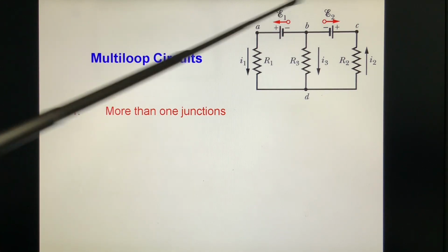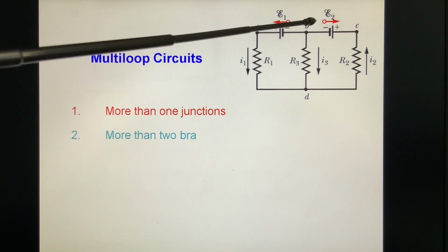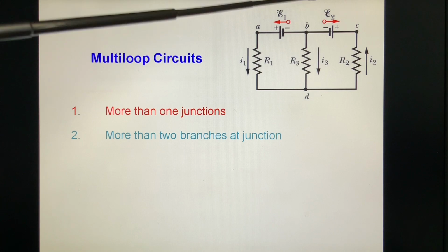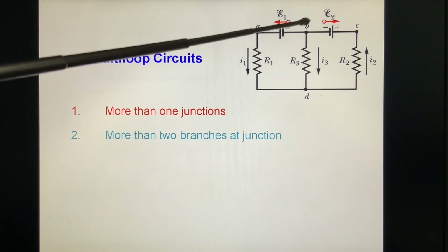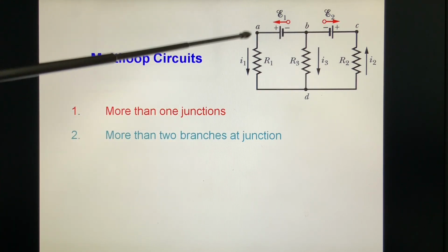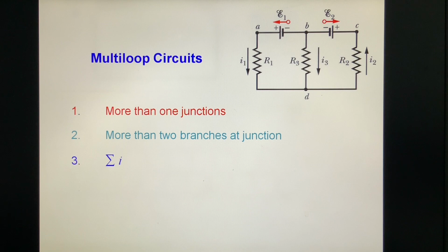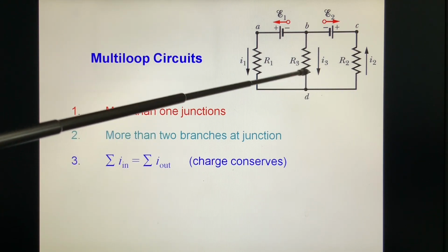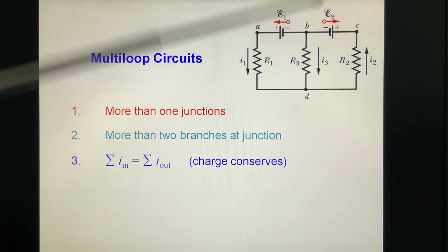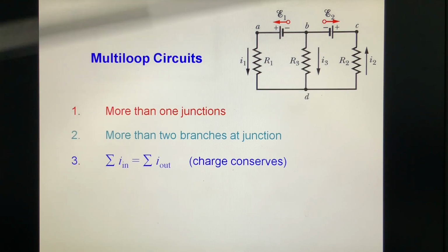What is a multiple loop circuit? More than one junction. What is a junction? A junction is where more than 2 branches, at least 3, meet together. Here, B and D are junctions, and A and C are not, because there are only 2 branches. Two branches is not a junction. Sigma I in equals sigma I out, with the charge conserved. So the current getting into the junction equals the current getting out of the junction. No charge accumulates at the junction.